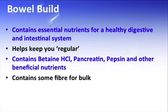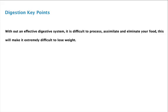But, you know, it's just good to know that there are supplements there that will help with all the particular ailments that you might have, whether it be with lack of HCl for your stomach, lack of enzymes for your small intestine, or lack of fibre for your large intestine. You just need to kind of think about that, really. So the digestion, then, we're just going to go through the key points.